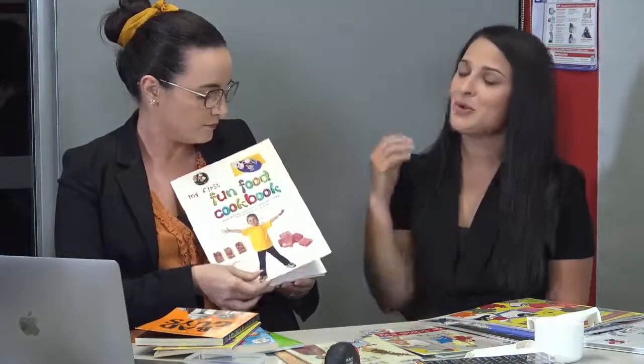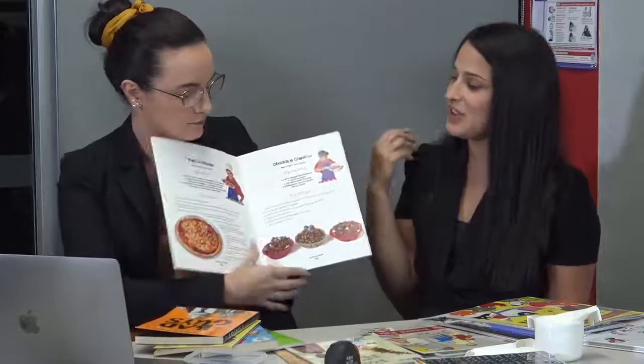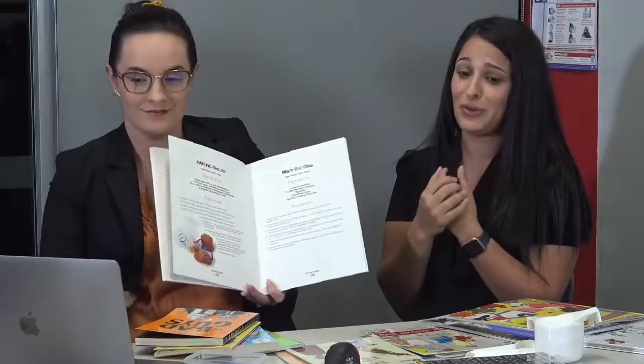Yeah, so a fun way that you could do that is by looking at recipe books, which is a great way to really test children's comprehension, because not only do they need to read a recipe, but also focus on what it is asking them to do and to follow that procedure. And it's really, really good for comprehension.